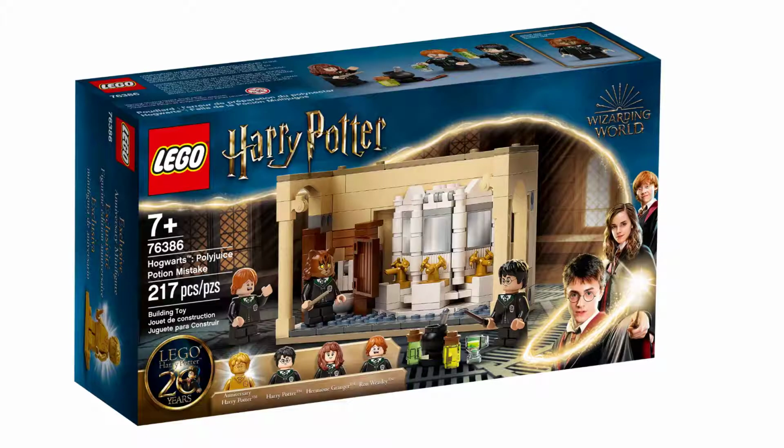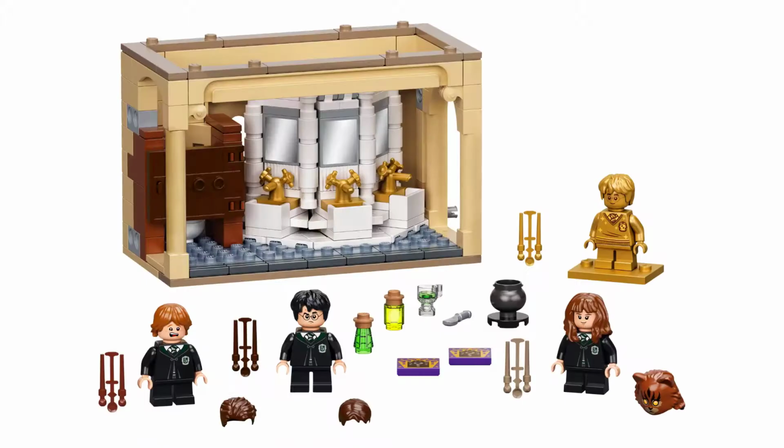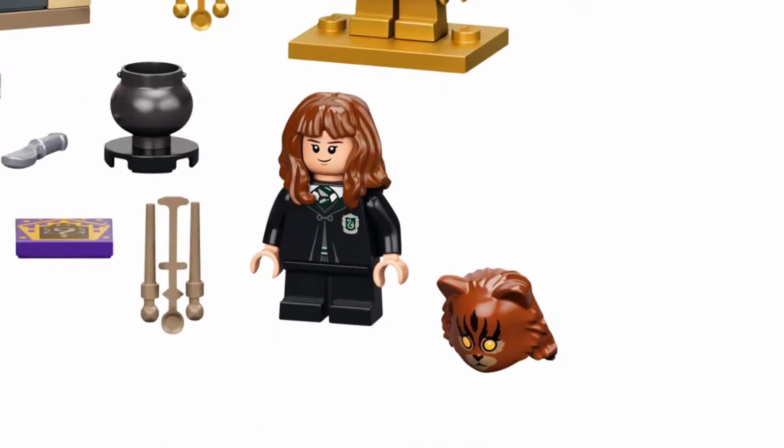First is 76386, which is Hogwarts Potion Mistake. It includes 217 pieces, 4 minifigures, and will cost about $20. Here's a quick look at the set overall. And as you see, Hermione's got a cat head there because she had cat hair in her Polyjuice potion, if you've watched the movie. So I think this looks really good.